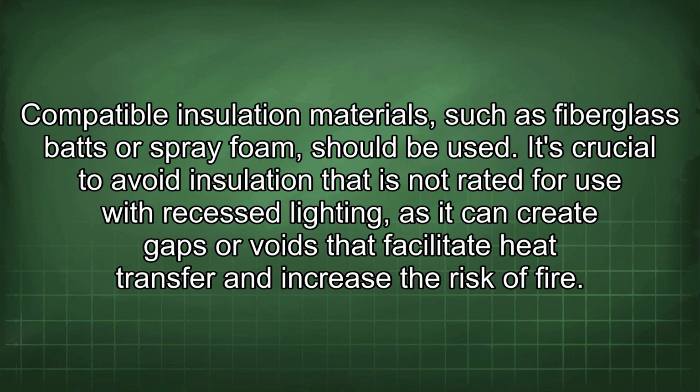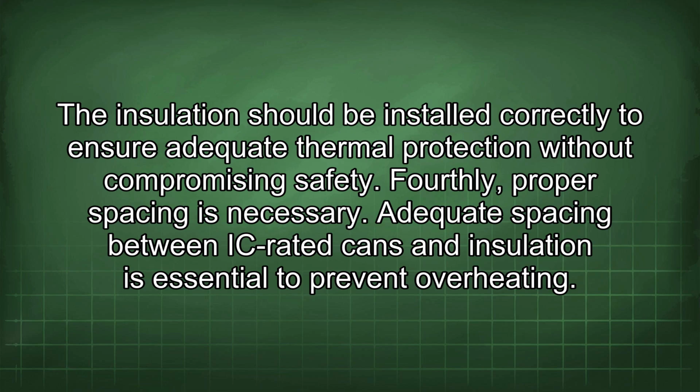It's crucial to avoid insulation that is not rated for use with recessed lighting, as it can create gaps or voids that facilitate heat transfer and increase the risk of fire. The insulation should be installed correctly to ensure adequate thermal protection without compromising safety.